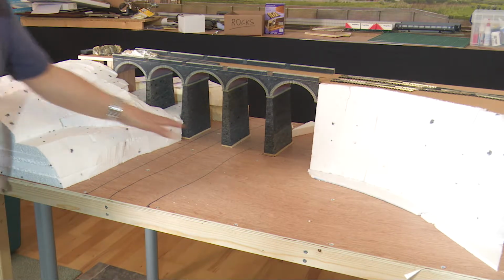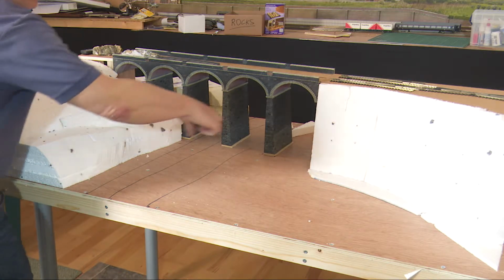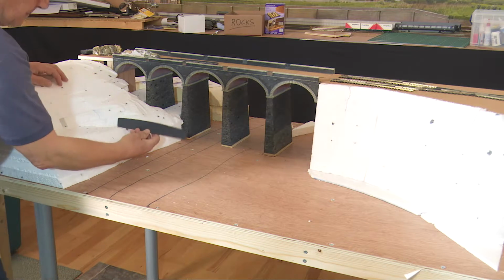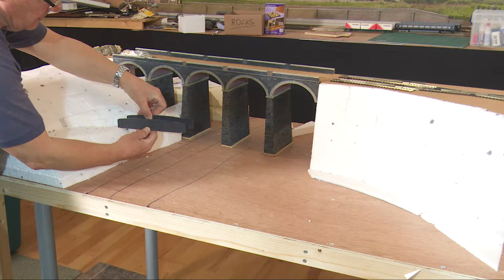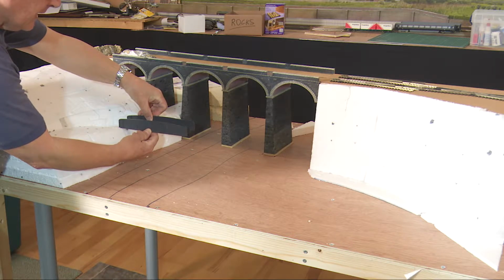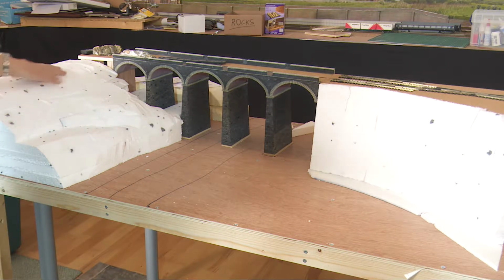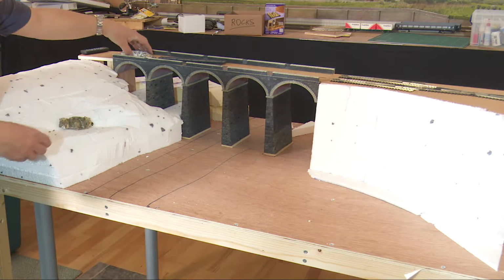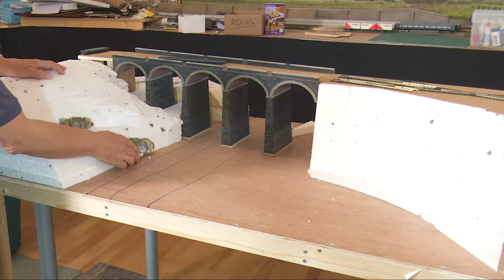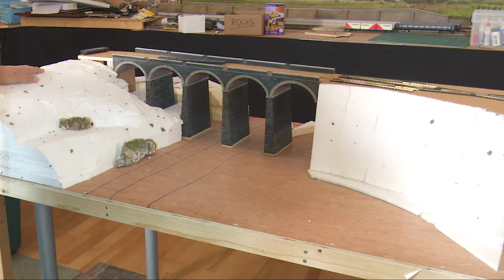As a bit of foreground interest I thought I would put in a roadway which would go across. So here's a couple of the old cheapy Pico road type bits, girder bridge, and they will go across there and give it a bit of interest. To avoid this sweeping side, I thought I would change it to steps, so I'll make more of a rocky feature. These are some old bits of rock from a previous layout, so that will hopefully give you the effect of how it will shape up.